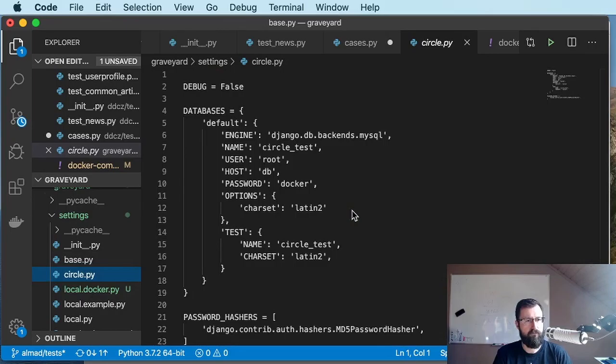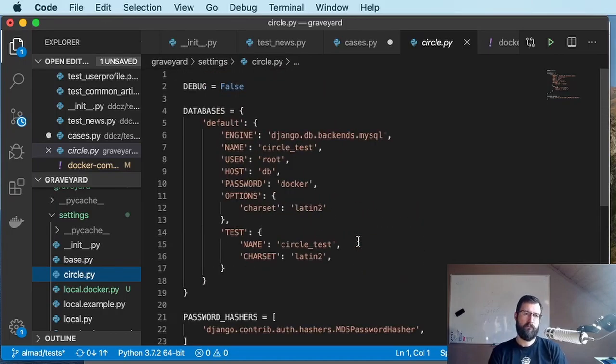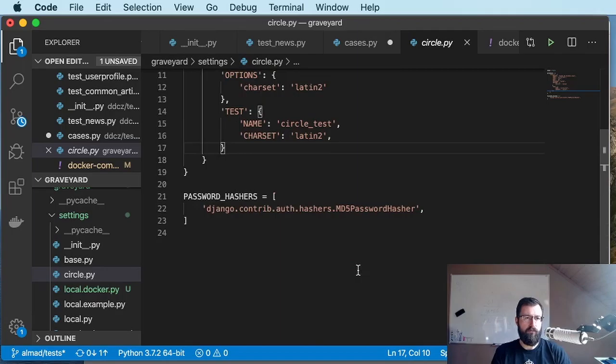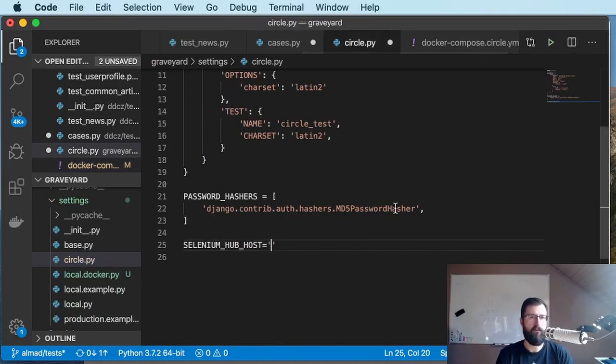Where is it? Where if I put it on circle? Debug false. Okay, so let's do Selenium hub host, and that's the Selenium hub, I think. So Selenium hub is what's going to be in the DNS records, so to speak. Selenium hub.